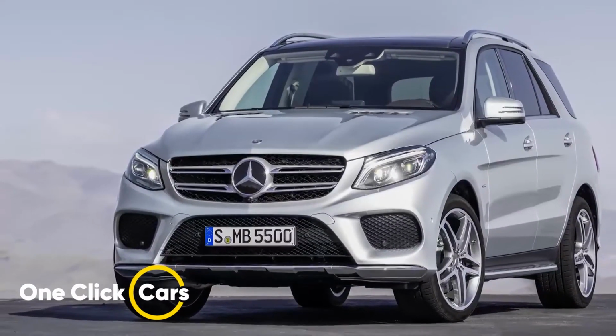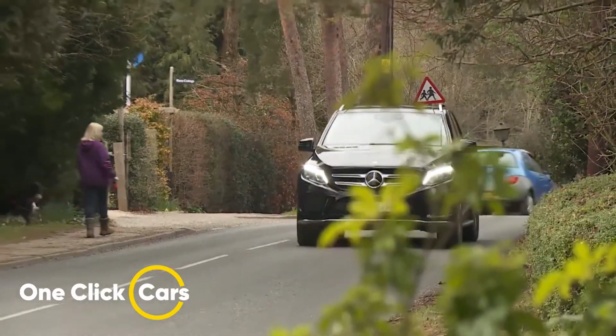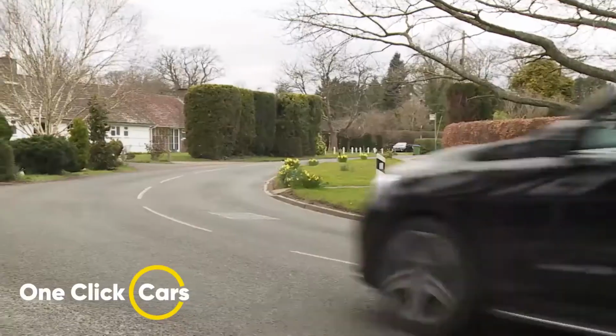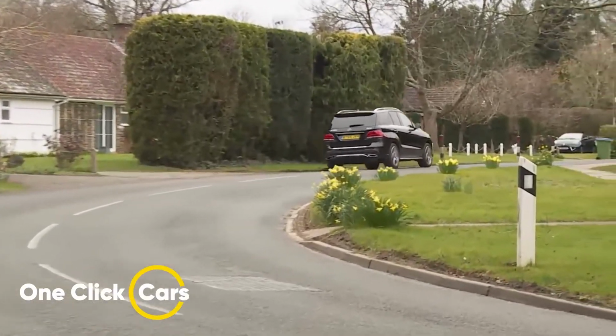The GLE 500e variant I'm talking about is supposed to be able to manage almost city car style returns, 76.4 miles per gallon on the combined cycle and an equally impressive CO2 reading of 84 grams per kilometre. Now, that emissions figure is sufficient for this variant to be officially classified as an ultra-low emission vehicle, although annoyingly not quite enough to entitle exemption from the London congestion charge.